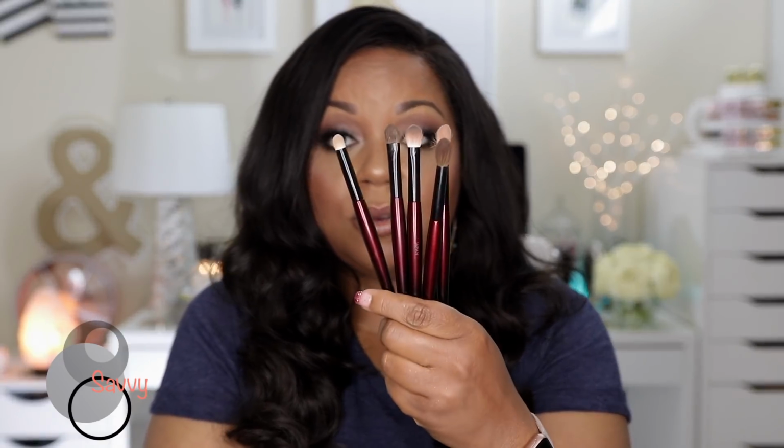I still love them. But this is my little new Sonia G Brush Set. This brush set costs $150. I asked you guys if you wanted to see me review these, and you commented in the last video where I mentioned that you did. So I do have a review coming soon on these brushes, but spoiler alert, I really love them.